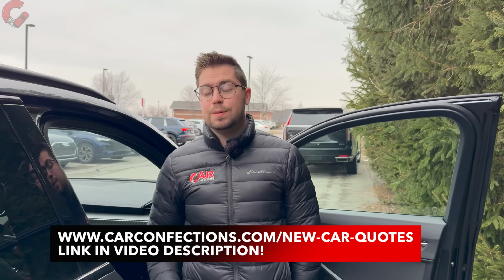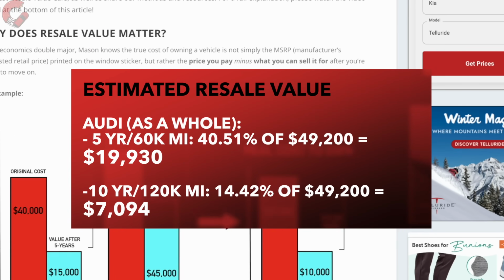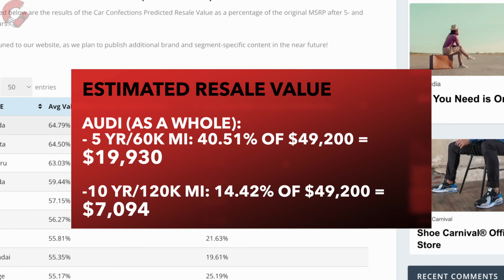But buying a vehicle is about more than just the original MSRP, so let's dive into resale and reliability. First up, let's talk about resale value. As an economics graduate myself, Drew and I took the time to develop what we think is a good estimate for the Audi Q3's potential resale value. We estimate that after 5 years and 60,000 miles, it'll be worth 40.5% of original MSRP, and after 10 years and 120,000 miles, 14.4% of original MSRP.